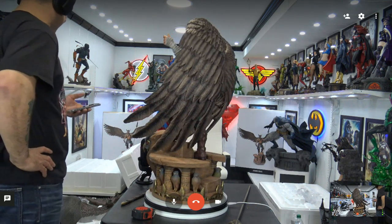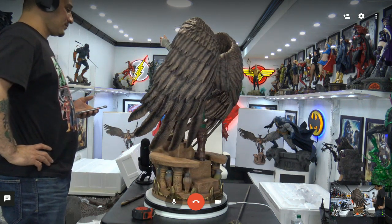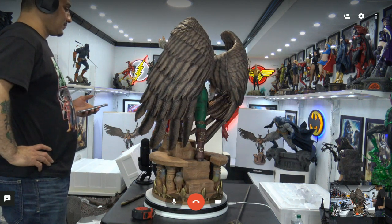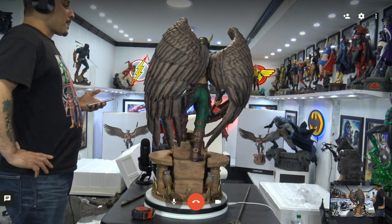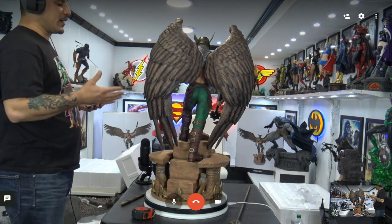I mean, I love this statue. I love the way this thing looks. I think it's fantastic, hands down, really awesome. But the size of this thing, I would probably sooner get the Prime One Studio Superman over this, only because they're both really big pieces. Superman is a character you see more often, but this one is a rare, man.